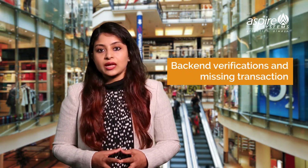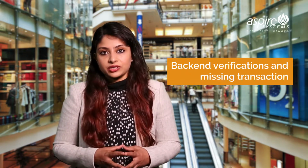Now, let's move on to see how the test automation framework can help in the backend verification and the missing transaction validation. The automation framework can be developed and scripted to do the backend verification as well. The scripts can be written to validate the data through the journal and the back office applications. The engineer can incorporate automated verification points in the scripts to confirm the generated receipt of the transaction.